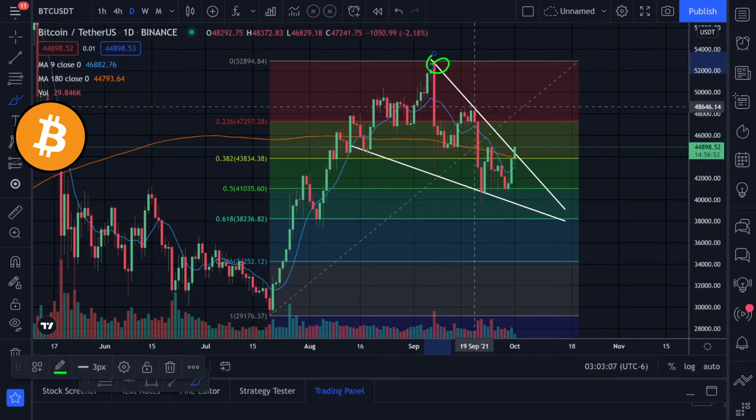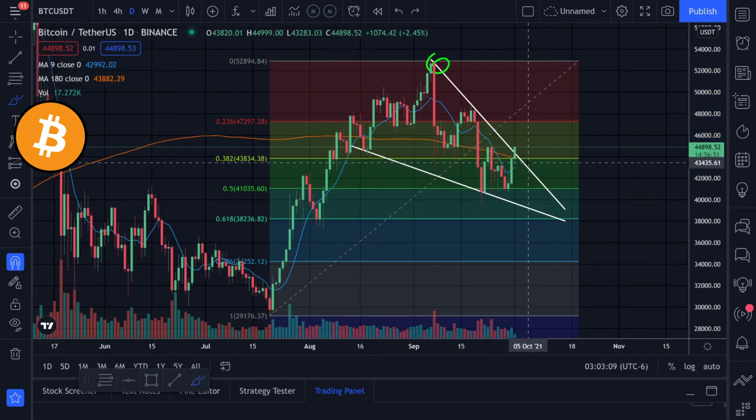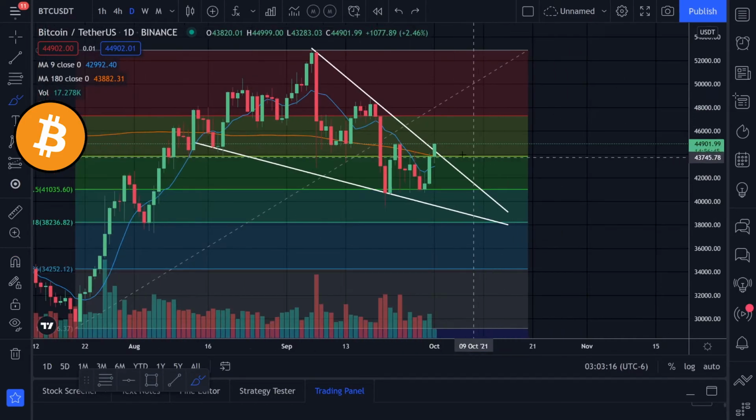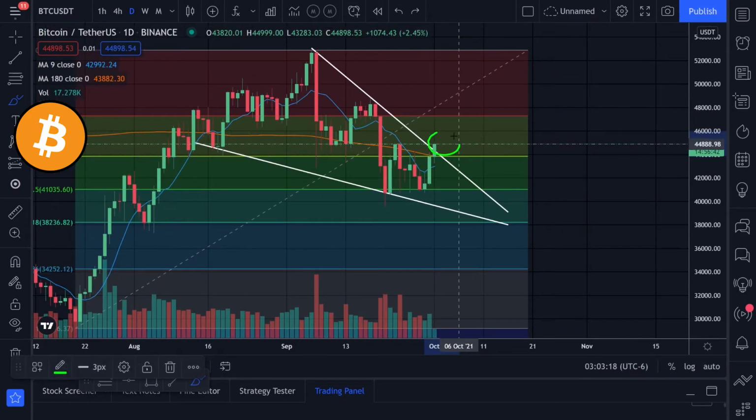Right now I'm looking at this downtrend right here. It looks like we're breaking it right now. Let's see if this downtrend means anything, and like I said, hopefully we're coming up to this next zone over here. What I'm really thinking though is, like I was saying, we want to watch these candles right here.